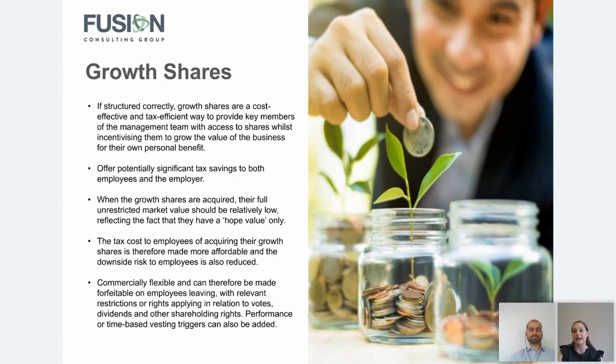They can also be attractive to employees, although they are paying to acquire the shares at the outset. They involve less financial risk for the employee compared to an acquisition of ordinary shares. Growth shares can be attractive to existing ordinary shareholders, as their interest in the growth in the value of the company that has been achieved prior to the grant of the shares may not be diluted to the same extent as if the share incentive is structured over ordinary shares.